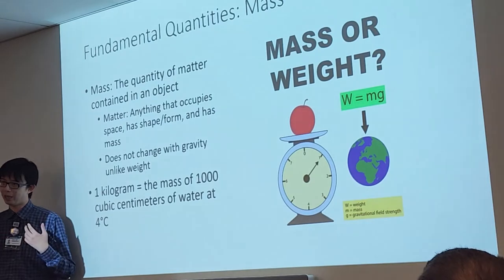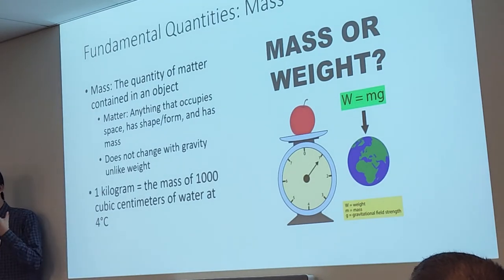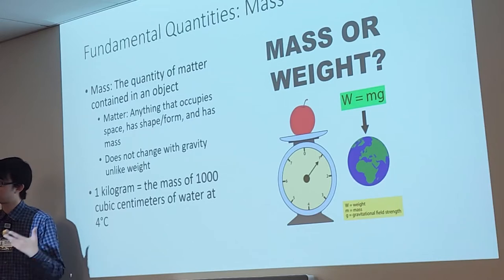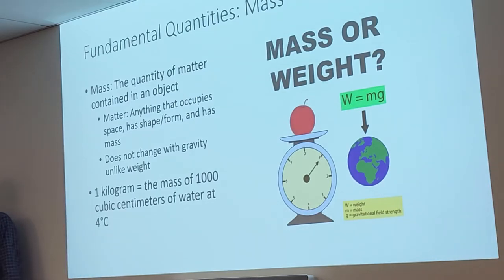It is about the amount of matter, the amount of stuff inside that object. What is matter? It's anything that occupies space, has shape or form, and has mass. So, stuff. Any stuff that you can think of is matter. If it's not stuff, then it's not matter.